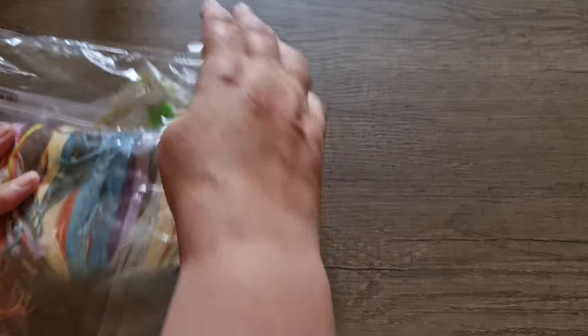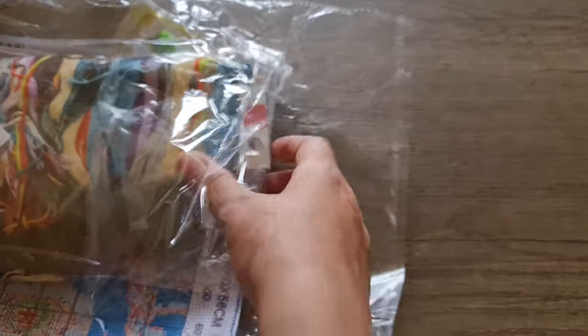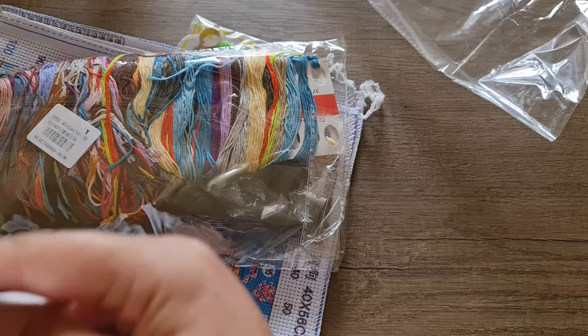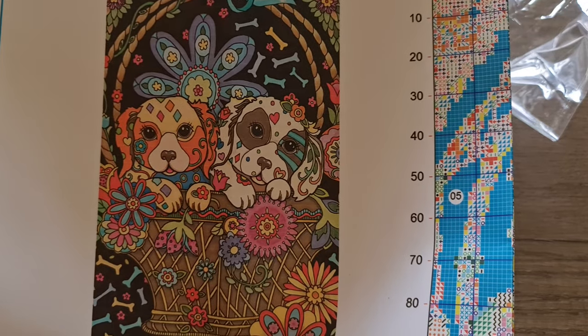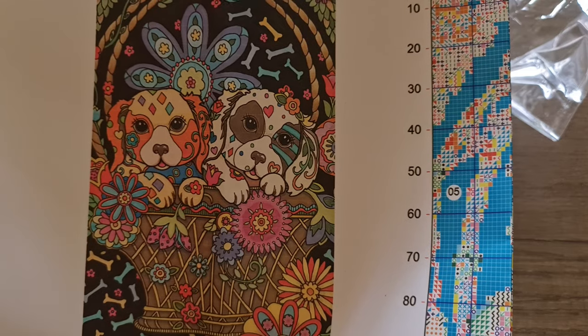So we have four kits for you today. The first one is, oh, let me take it out because this is lovely. I fell in love with this as soon as I saw it. I was like, wow, that's so cool. Okay, let's take a look. Oh, I'm getting all of the fuss here. Get off, stuck to my finger. Look at these. Look at the puppies in a basket. I love this. I've seen other stitchers doing the cat ones, but I'm not a cat person, I'm a dog person. So as soon as I saw this, I was like, oh, I've got to have it.